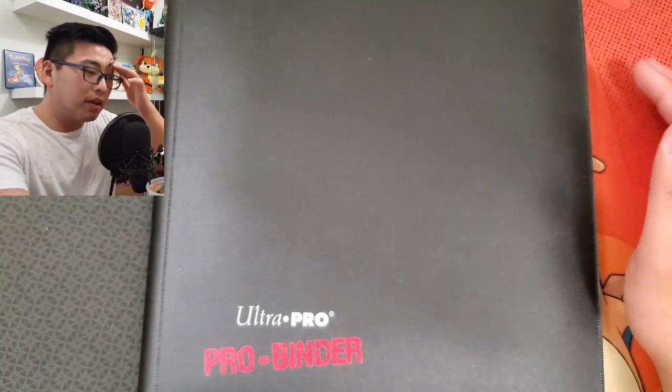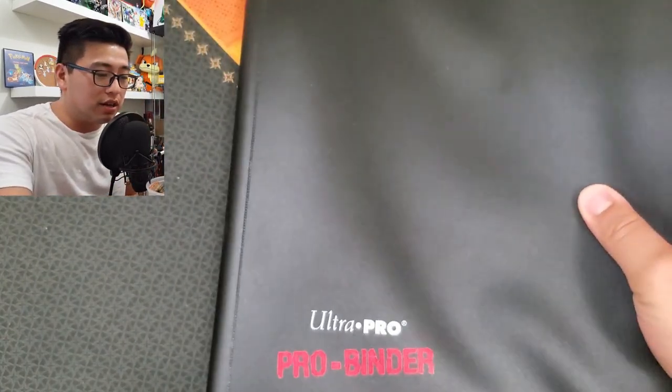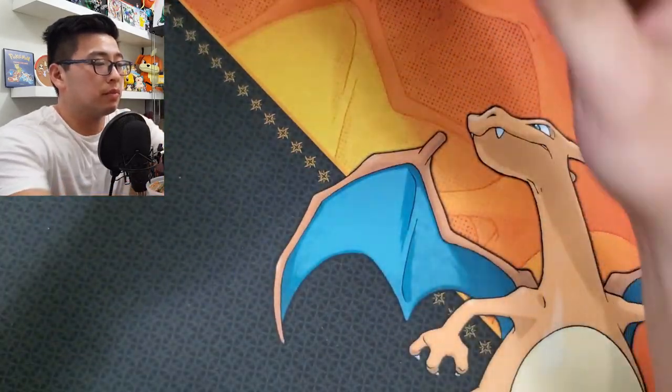I might probably pick up and put the non-holographic rares in here, and I'll collect over time. I'll probably use that, but since it does look a little bit used, I think I'm going to sleeve up the cards in new sleeves before I put them in there. But let's get into the good stuff, shall we? Because there's so much to get through still.